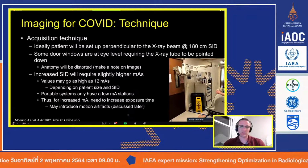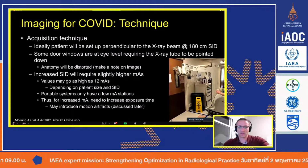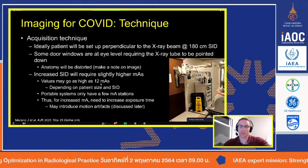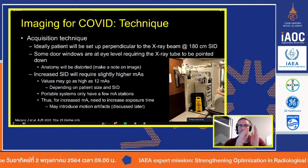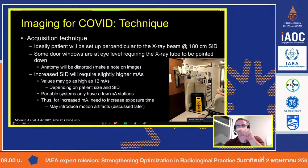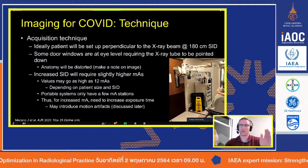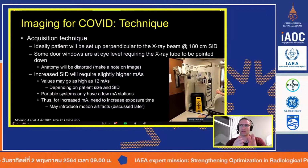Oh, this is actually a good point I should make. So when you're imaging through the glass, as I mentioned, in a typical situation, you might be 8 mAs or so. You might go as high as 10 or 12 mAs. The problem with these portable systems is you actually don't have that many mA options. You might be able to dial in 1.2, 2, 2.5, 3, 3.5, 4, 5, 6, 8. So as you get higher in mA, the options become fewer and fewer in between. There's bigger jumps.